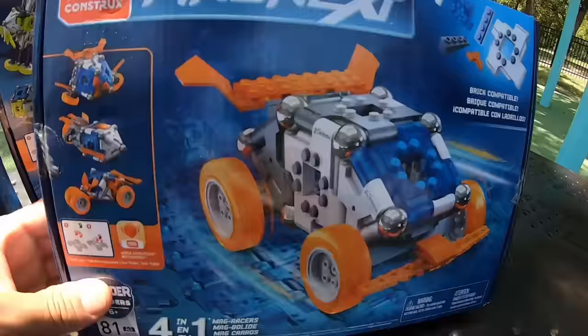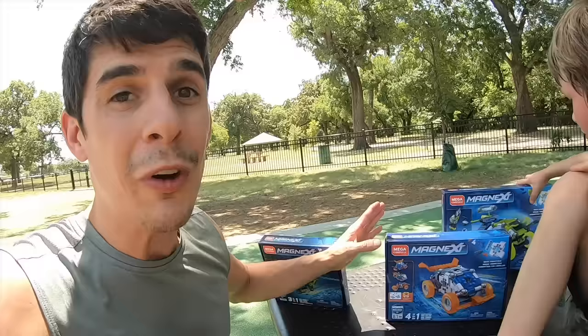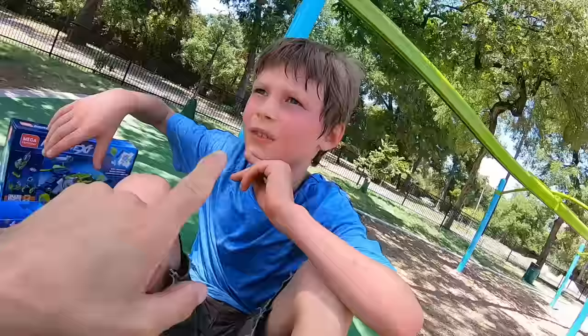Which one do you want to build, Axel? Which one of these? You want to build that one? Okay, that looks so cool. We're gonna build these, and then we're gonna race around in the park. Hey, why don't I get Zoe and Brooks and River to come over here? Maybe they can help us build these. You wanna do that? You stay here, I'll be right back. I'm gonna go get Zoe and Brooks and River and let them build with us.